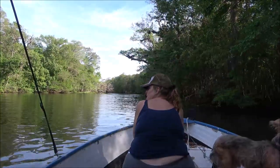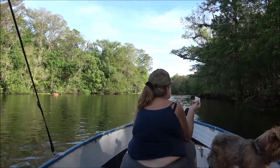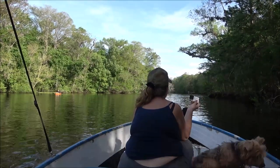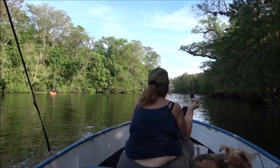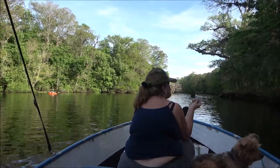Kayakers today. And the campground looks pretty full. It looks like it's got a lot of people in it today, so that's good. People out enjoying themselves. It's nice to see people out. So, we're gonna troll some more and see what we can get into. Be back.